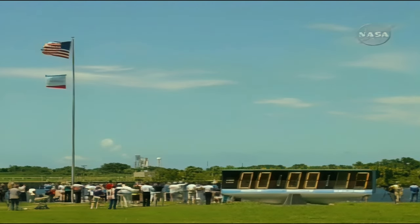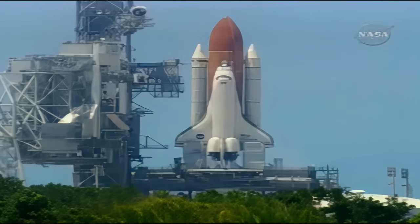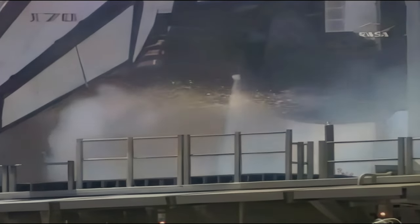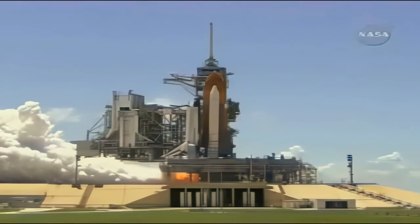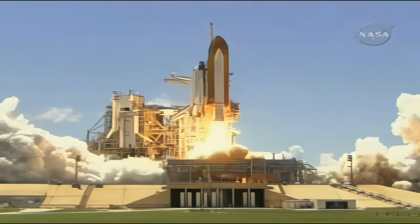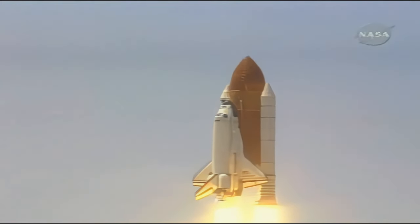T-minus 17 seconds and counting. 15, 12, 11, 10, 9, 8, 7, 6, main engine start, 2, 1, boost ignition, and liftoff of the Space Shuttle Discovery, returning to the space station, paving the way for future missions beyond.